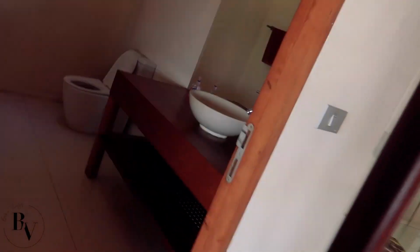So that is what the living room, kitchen and balcony look like. It also has a bathroom over here. There's Bako, and yeah, that's the top floor. But let's go straight downstairs and show you guys what everything else looks like.